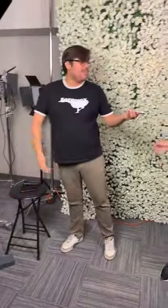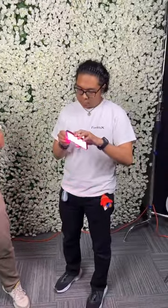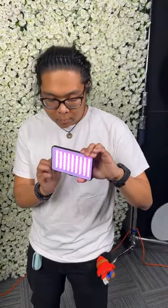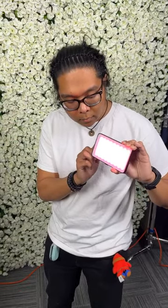From smallest to biggest, let's start with the Prismo Pocket. This is a fun one to show off at trade shows. If you've been to our booth in the past year, you've seen this little guy right here. It's a pocket size RGB light called the Prismo Pocket. The Prismo line is part of our RGB series of LED lights, and this one is pretty cool because, why, Alex?